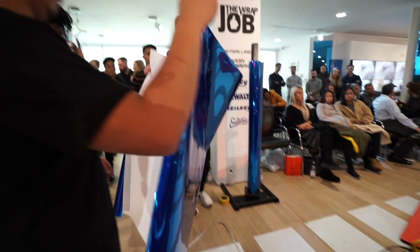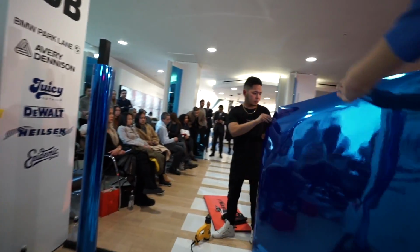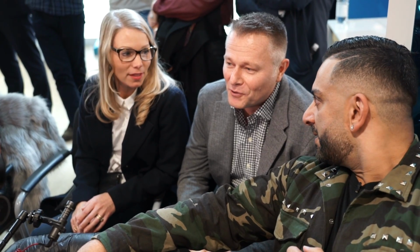Do you want to go around that way? So I've got Thomas's parents here. How do you think he's doing so far? How are you finding it? Are you nervous? Yes, very nervous for him. I know he's been nervous all day, been really looking forward to it.